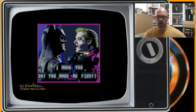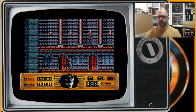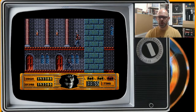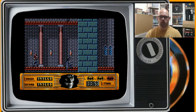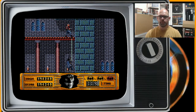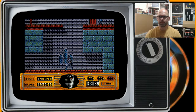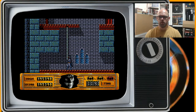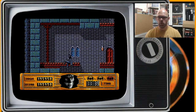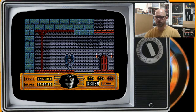Right, now on to the last level. Now the problem with this level is I can't remember where the flipping route is to go. Probably features the best tune in the entire game on the ST. Piss off. This level, now the cathedral, obviously ties in with the film, but there's quite a lot of different traps to avoid as well.